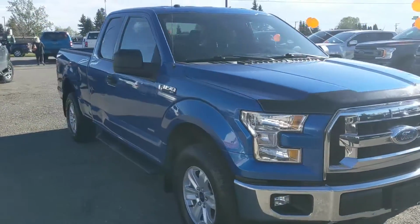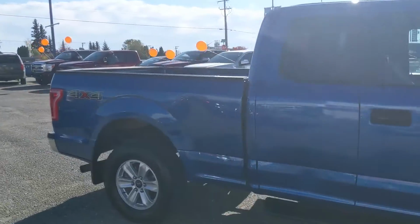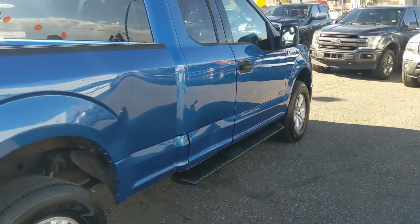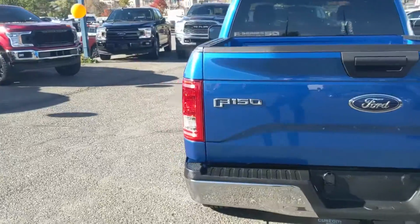This is Eric at the Prince George Ford Pre-Owned Supercentre, and we're taking a look at the 2016 Ford F-150 in an XLT trim, powered by a 2.7-liter V6 EcoBoost engine, providing you with excellent power for towing, hauling, and 4x4ing with some great fuel efficiency, and coming with running boards down below so you can have an easier time getting in. And recently detailed, so it's nice and clean, but let's take a look inside.